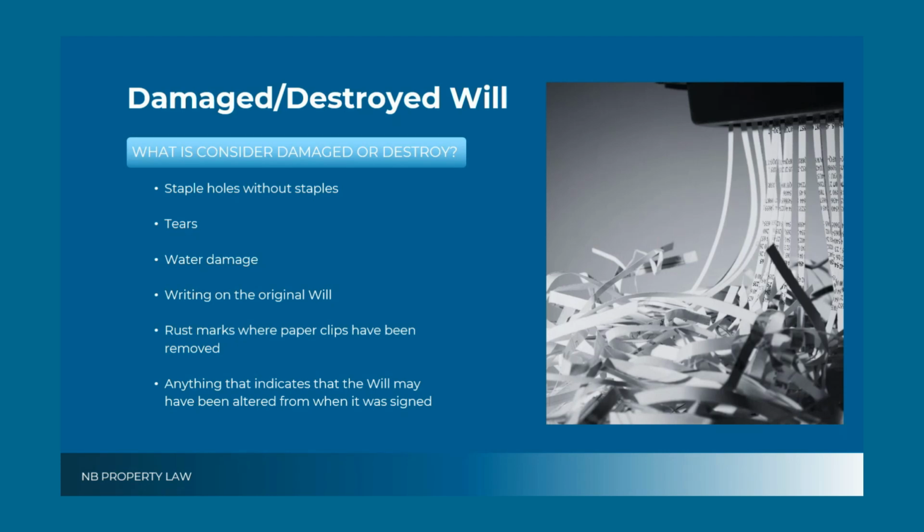So it's important that wills don't have any staple holes in them. That's obviously going to show that a will has been made, someone's ripped out staples, potentially replaced a page with something that wasn't actually agreed by the testator, so the courts won't accept that. They're also not going to accept anything that's got tears in it, like I said, water damage, coffee stains, things like that. If there's been handwritten writing on the original will as well, it won't be accepted. Any rust marks as well, often where paper clips have been used to bind the documents together and potentially removed. Anything that basically indicates that the will may have been altered from when it was signed is going to be considered as damaged or destroyed.